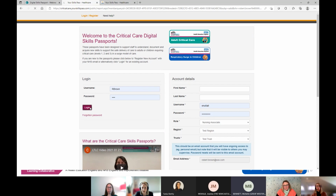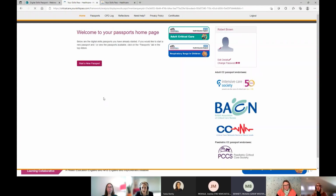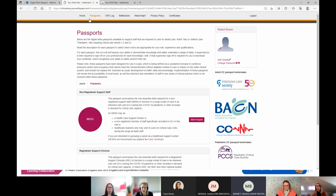So as we go in, the landing page that you'll see is, if you have started any passports at this point, then they will be there on your first page. So you'll be able to quickly access passports you've already begun. If you haven't started any passports, then along the top ribbon, you can see that there's a passport tab there. So we'll go into that passport tab. And then under here, we have the adult critical care passports, which a lot of people are familiar with now. And then we have the paediatric passports.